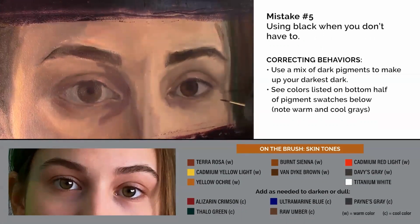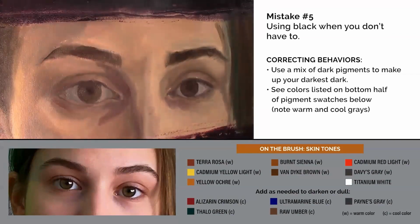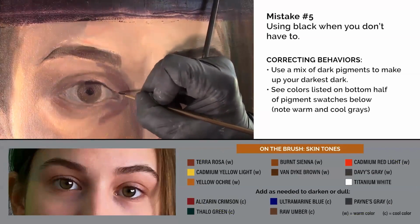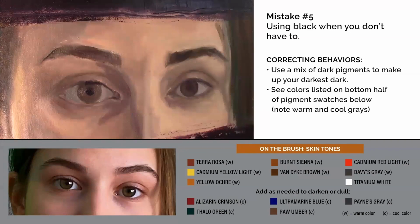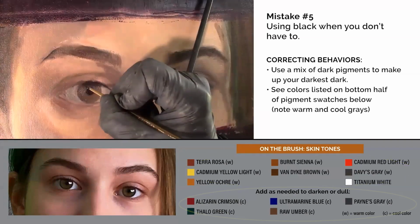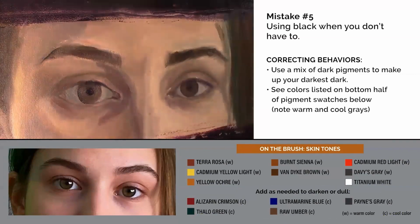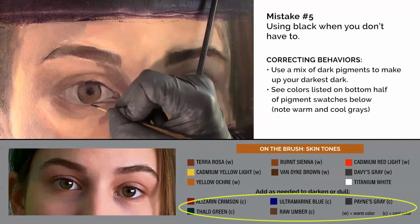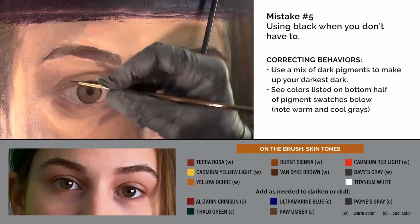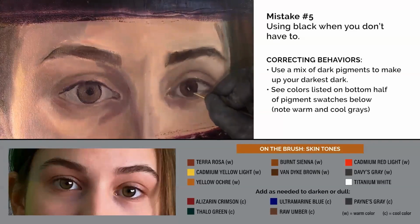So in this case, what you're looking at is a mixture of the darkest colors on my palette. And you can see on the swatch section of the screen, you've got on the brush skin tone colors that show you on the top half what is used to mix the skin tone itself. The bottom half of this skin tone palette shows you what is used to make shadows. And I took the darkest elements in this mix to make the darkest colors. You can see me now using it around the rims of the irises, the colored part of the eyes, and the pupils, and smudging it into where the lashes go.